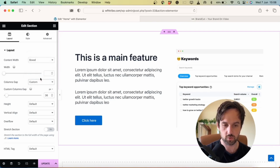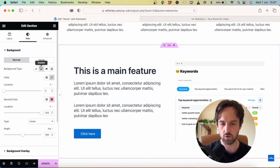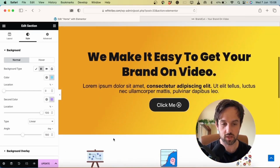But usually wider will be absolutely fine. So the next thing to do here is click the 6 dots up here if you want to add a background. So we just come into background here, gradient, and of course, we can set a gradient or just set a solid color. Here I'll just do a gradient.